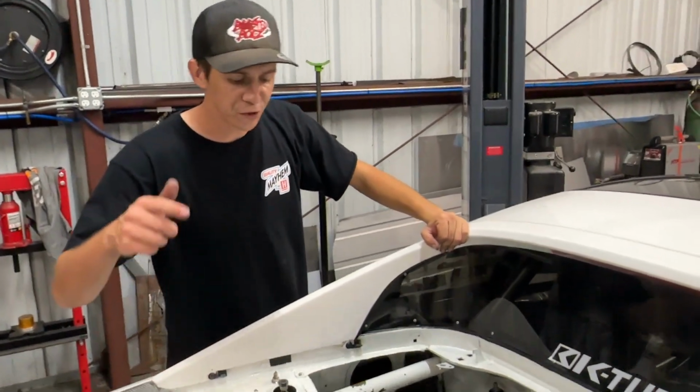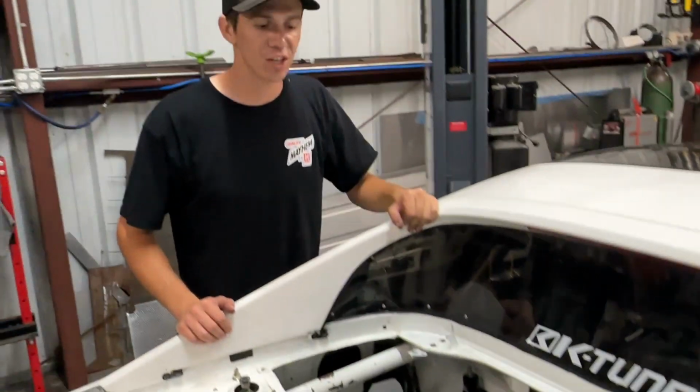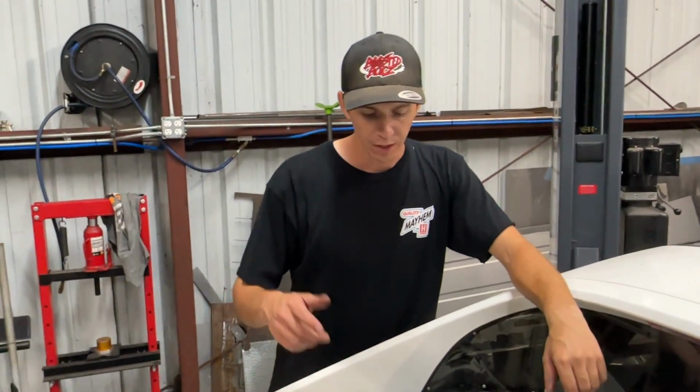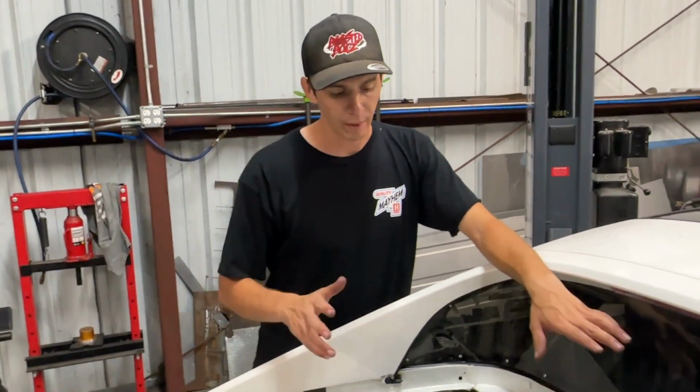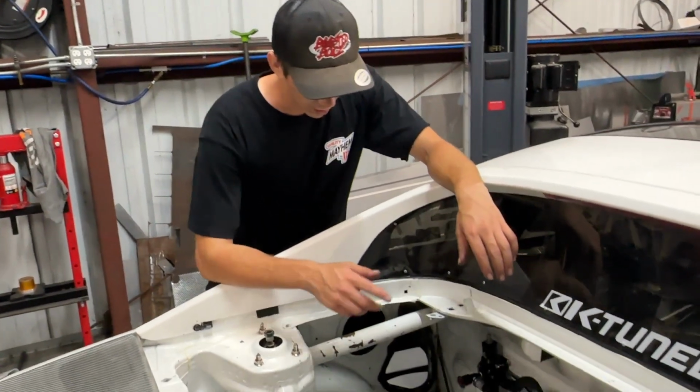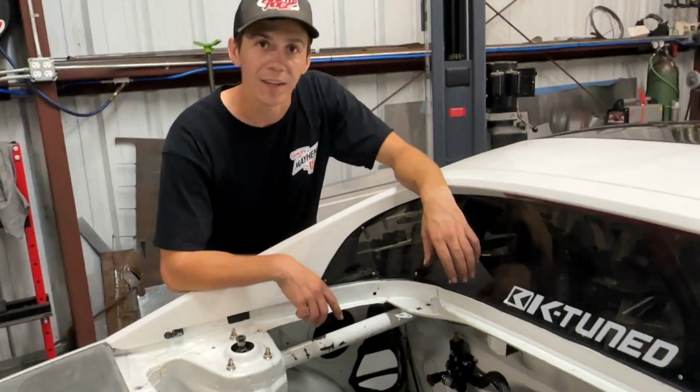The MR2 is officially back on the billet engine. The billet K24 is in. We got it fully bolted up. For now, we got the mid plate on. All the mounts are tight. Got the axles in it. Got the shift cable on. Clutch solenoid thing is on there.